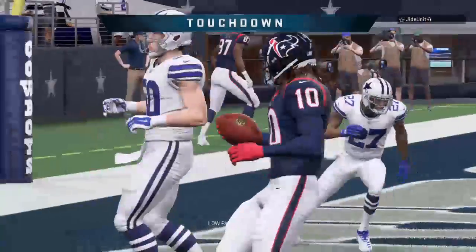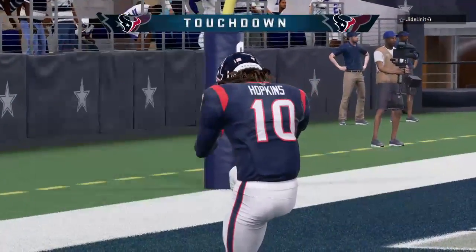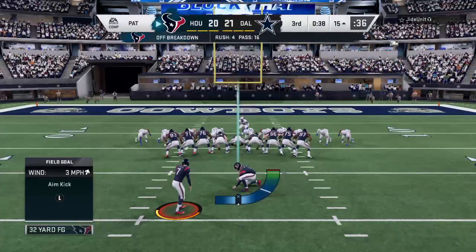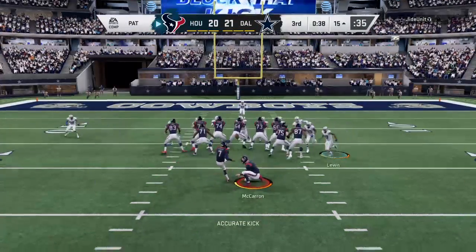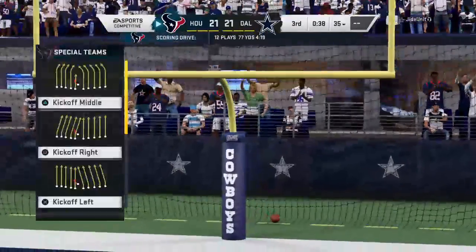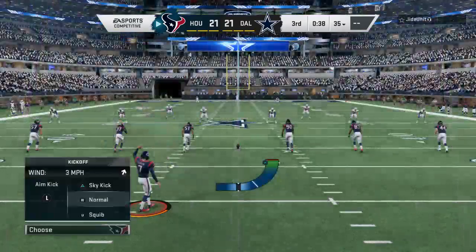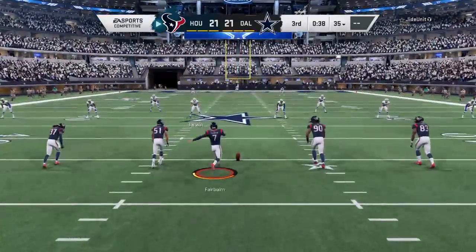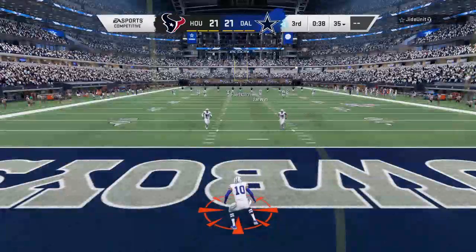That is caught. Hopkins for the Texans touchdown. DeAndre Hopkins, his 2nd touchdown of the night, as they are an extra point away now from tying this football game. Fairbairn is good with the extra point, and we are tied at 21. So all square here in this 3rd quarter as the kick's away.